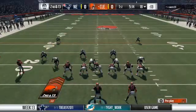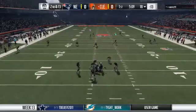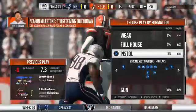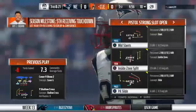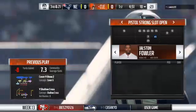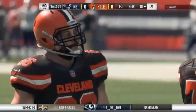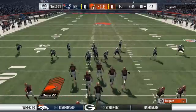Here we go. From the shotgun, it's Kaiser. The Pats are going to get there. Down he goes. Dante Hightower. He's the one to get him, and that's sack number 7 for him on the year. So a tough spot for Kaiser. The sack, and now it's 3rd and long.